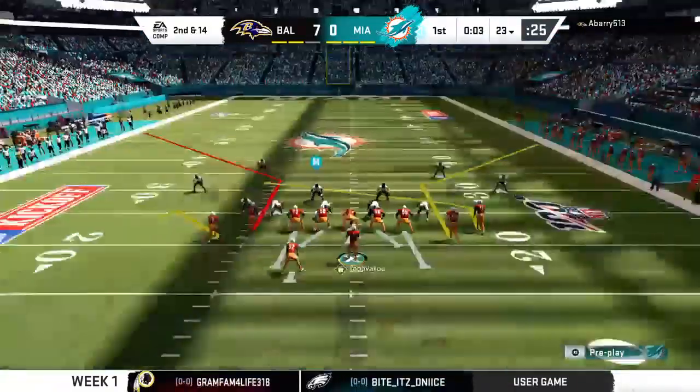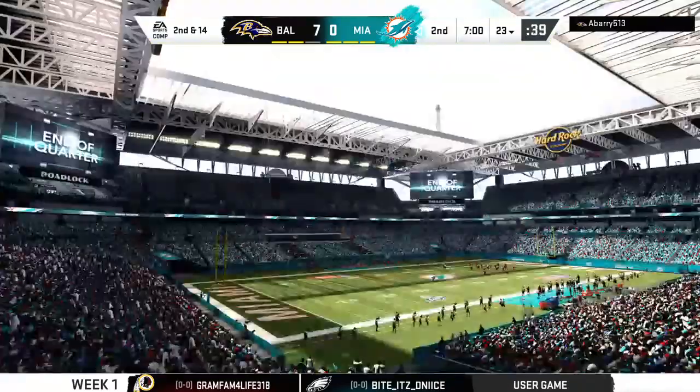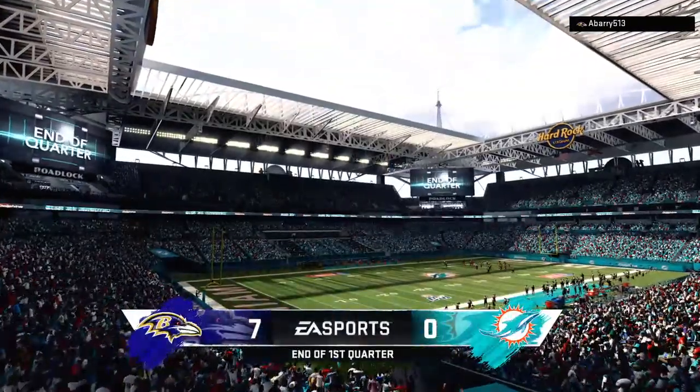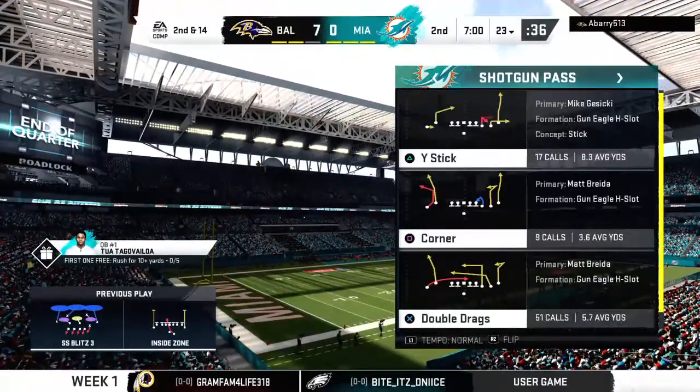And this will probably be the last play of the quarter. After 1, 7-0 on EA Sports. Ravens 7, Dolphins nothing.